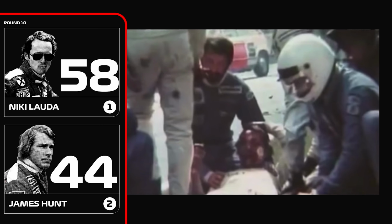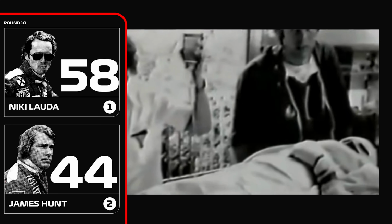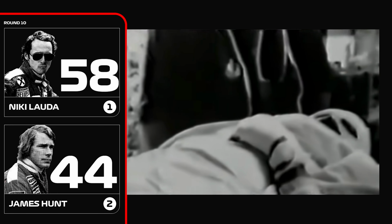In addition to burns, Lauda's lungs were filled with caustic combustion products. For several days he was in serious condition, but in the end the threat to life passed.